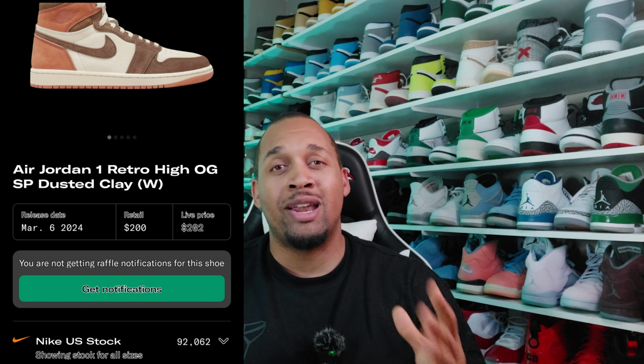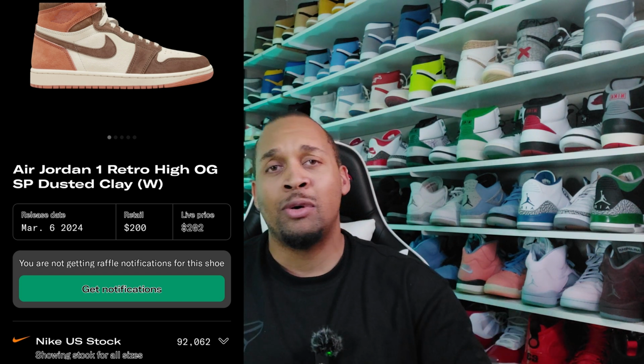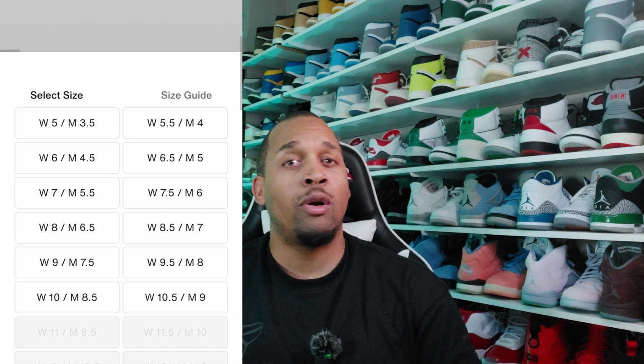And basically, from what I saw, they only released 94,000 pairs. That is until about an hour or so later, they actually ended up restocking the bigger sizes, which ended up selling out once again. Now, I do believe the smaller sizes are still sitting there on the Nike app, since they were originally on the Sneakers app, so they are available for people to go ahead and cop, guys, because that $200 price point is kind of crazy in consideration of what Jordan 1s usually cost, which is, you know, $20 less at $180.